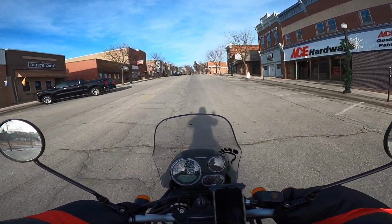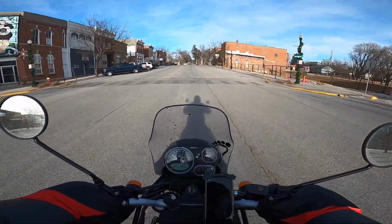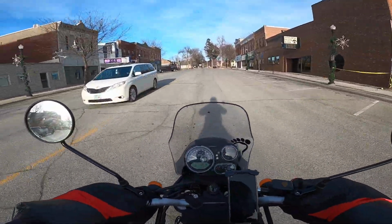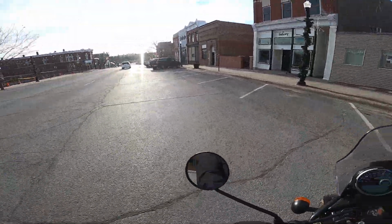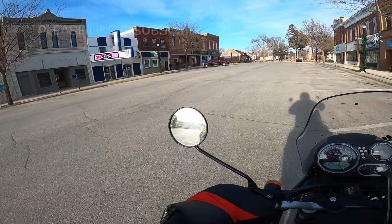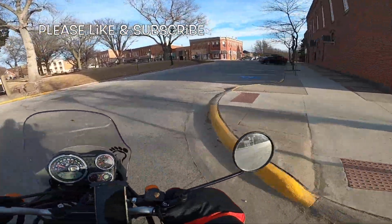Main Street itself, 66 degrees, I believe it says. Yep, 66 at 4:48. Their clock is off 2 minutes because, you know, it can't be my clock. Yeah, 66 degrees. Excellent. Excelente. Beautiful day for a ride.